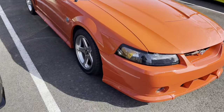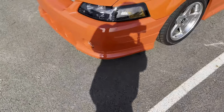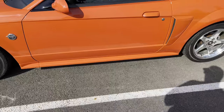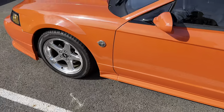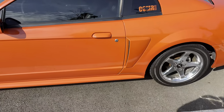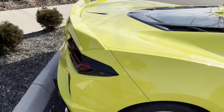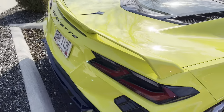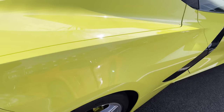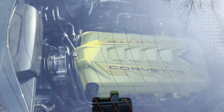40th anniversary Mustang. This is nasty for real. Somebody pulling up. You see it, guys? 40th anniversary. Nice, but we came to check out the C8. The C8 is definitely doing it. Look at that. This must be a 2LT. He got the back painted. Look at him.